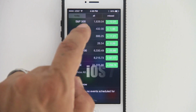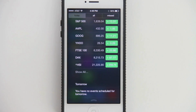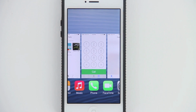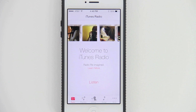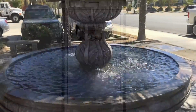Next up is iOS 7. This is Apple's new operating system that does ship natively with the iPhone 5S and the iPhone 5C. Apple's redesigned the OS, gave it a flatter look, and added some pretty important features like this one here, which is Control Center. We also have Notification Center at the top, along with options for AirDrop and AirPlay. Apple has also switched the multitasking function from app icons to live tiles. Apple also introduced iTunes Radio in iOS 7, which is a Pandora-like streaming service.